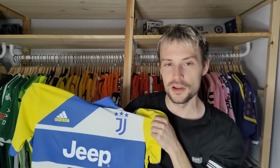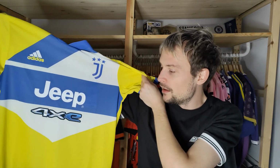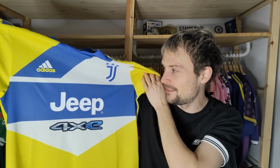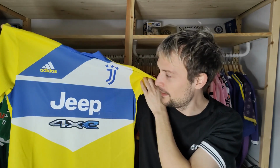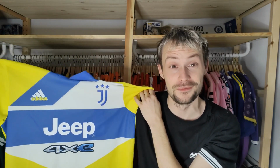It's one of those ones where online on the image, yes, I can see why people might hate it, but I'm not terrified. I'm not totally upset that I own this one. So yeah, it's an interesting one, but it's one of my favourite shirts that I added. So why not, eh? Juventus.